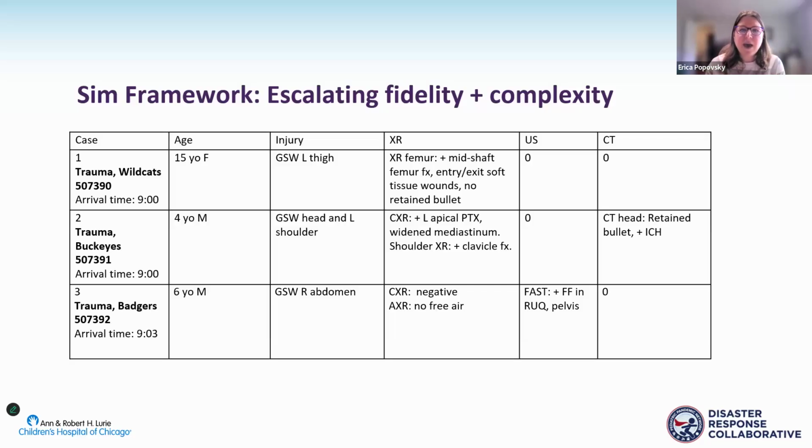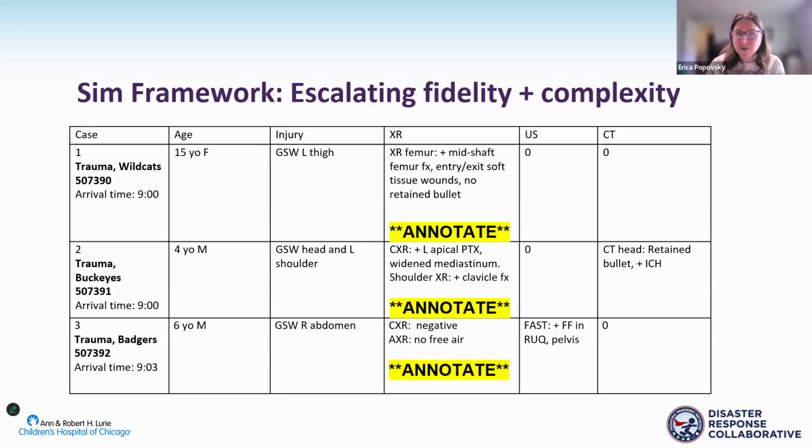Next slide, please. And these simulations were just escalating fidelity and complexity. So we would add at least one process during each sim. So you can see here that there's like a big thing that says annotate in each of the boxes. And so one thing that we tried to do was incorporate a point of care annotation system so that the X-ray or ultrasound technologists could add the bedside team's interpretation in order for the radiologist to see that we had already seen the critical findings in the emergency department and not have to call and use that time to convey a critical finding that we were already aware of. Next slide.